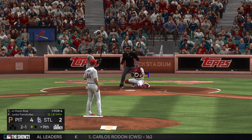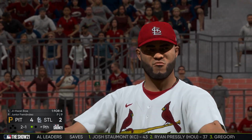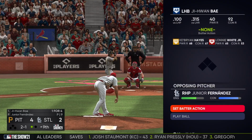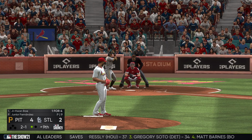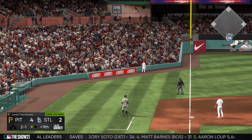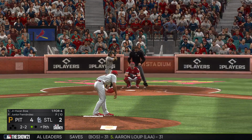A little bit outside. 2-1. Boy, that's a nasty breaking ball right there. Backdoor slider, just missed the corner. As they say, that's a Hall of Fame pitch. Lifted down the line in left. DeYoung into foul territory, and it's a foul ball. Bases are empty, 1 man out.